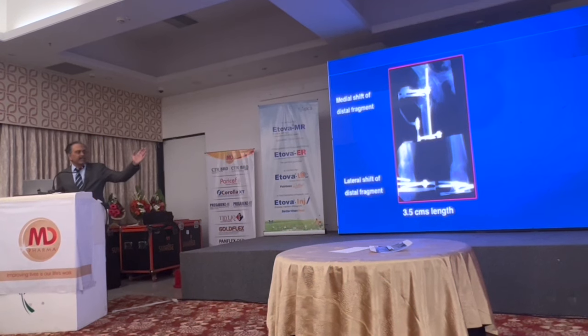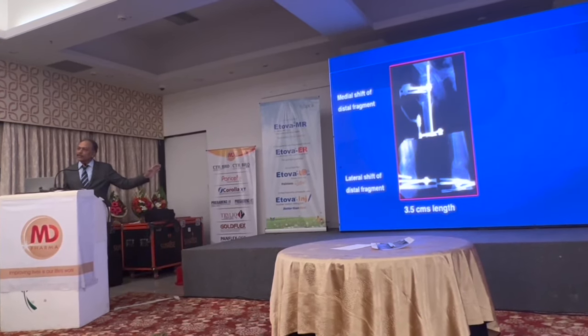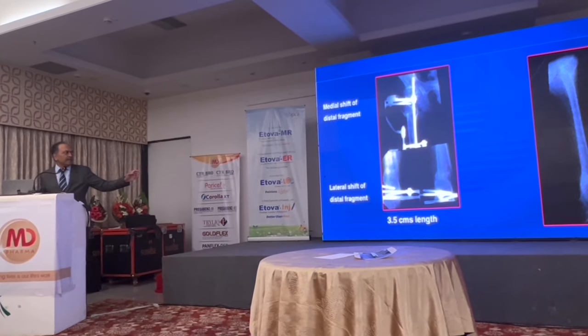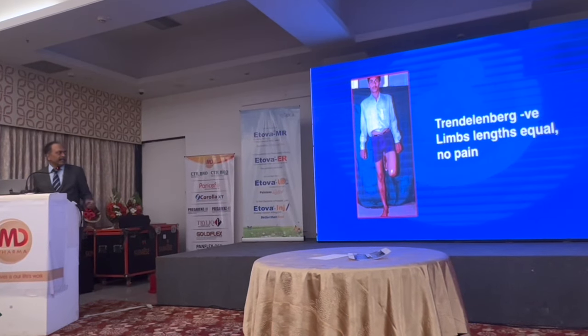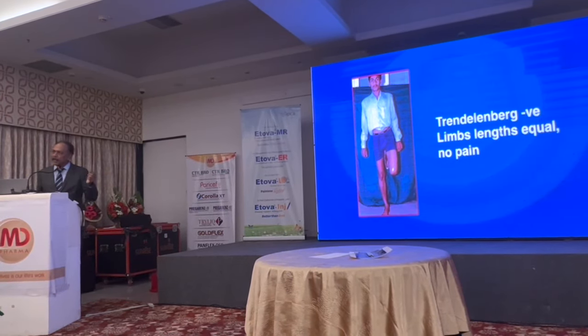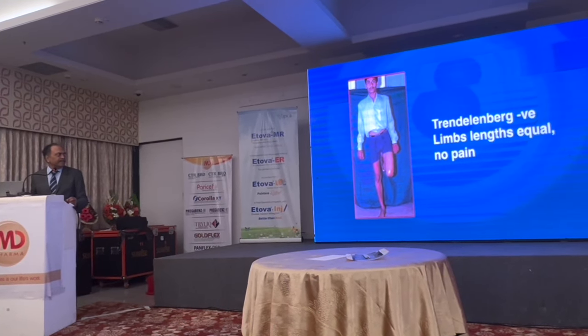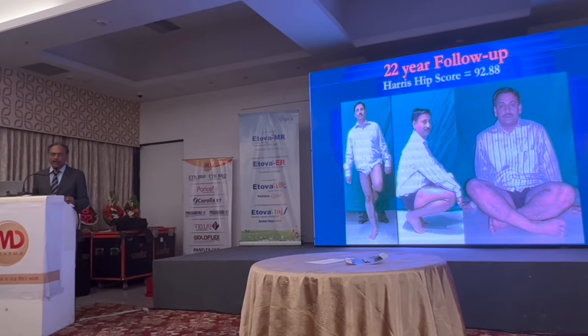This is a medial displacement osteotomy, like a McMurray's, and a distal osteotomy because he's lost bone, he's shortened, with a little translation of the distal fragment. His Trendelenburg became negative, limb length became equal, we added 3 centimeters of lengthening. There's no lurch, there's no pain. And this was taken 22 years after his fall.